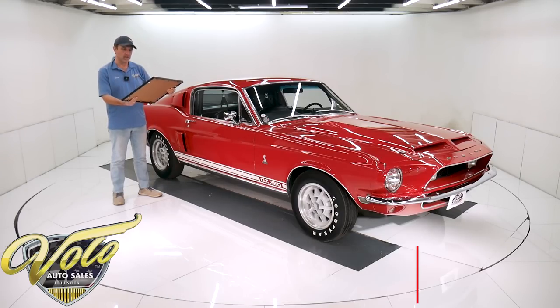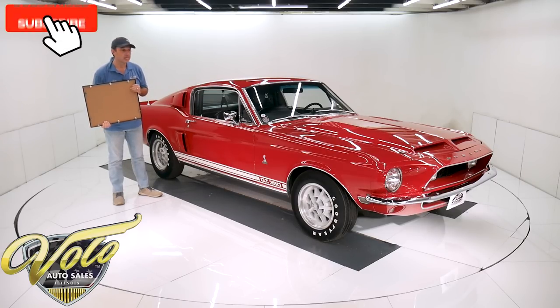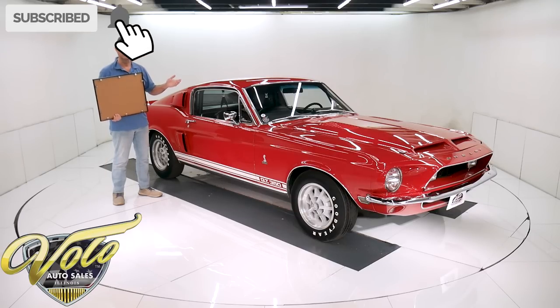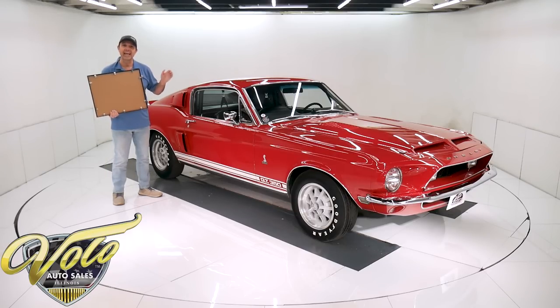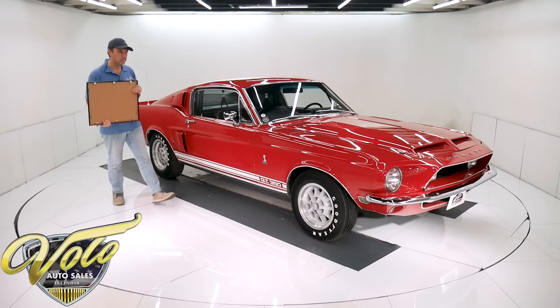So this is a real candy apple red four-speed car, one of 67 built with this color combination, one of only 1,053 GT350s built, and something that I thought was kind of cool, it's car number 94. It's the 94th Shelby built in 1968. It's in beautiful condition, top to bottom.